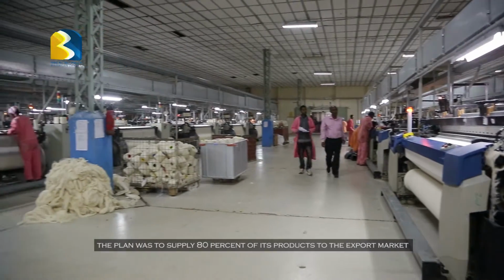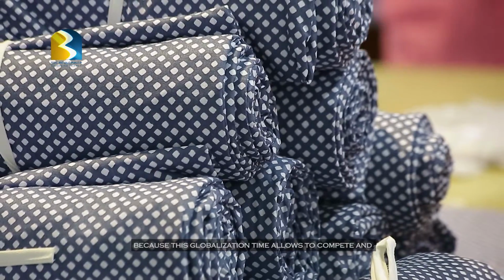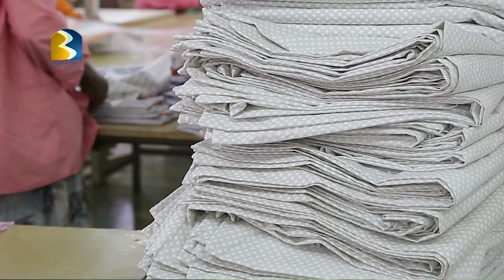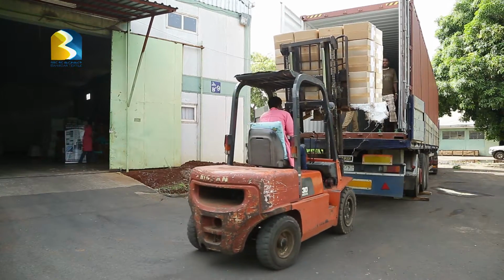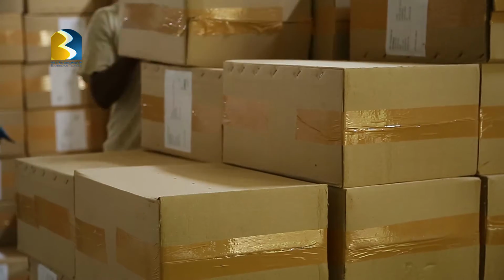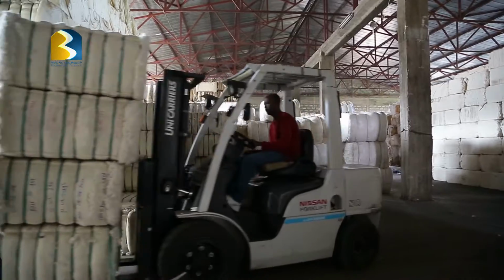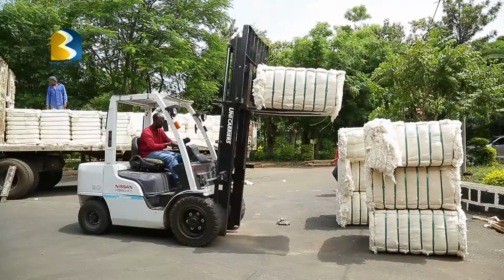When Bahirdar Textile Share Company conducted expansion and overhauling, the plan was to supply 80% of its products to the export market, because this globalization time allows competing and selling products in every corner of the world. The unthinkable exportation of products before the overhaul is now a matter of life and death to the factory. This was realized because of the serious precautions taken beginning from storing cotton to completion in order to maintain the quality of products supplied to the export market.